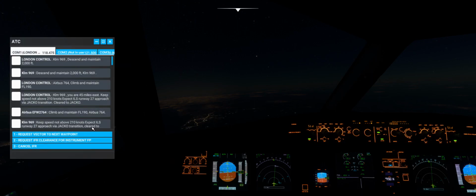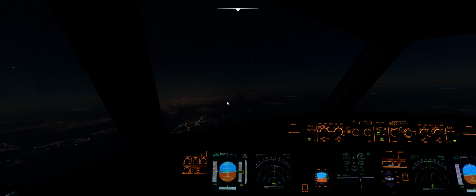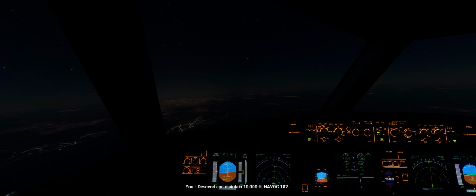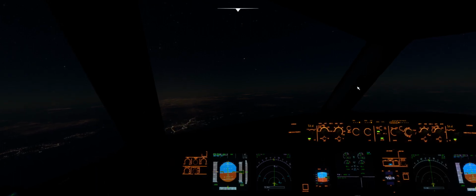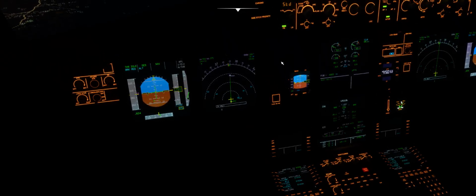Let's just double check ATC hasn't tried to do anything. No, not yet. Last altitude change before one of the final ones, I'd expect. So yeah, any minute now we shall receive the approach.